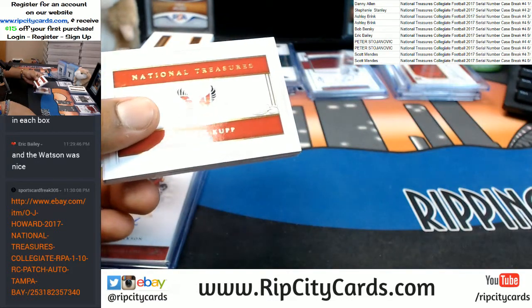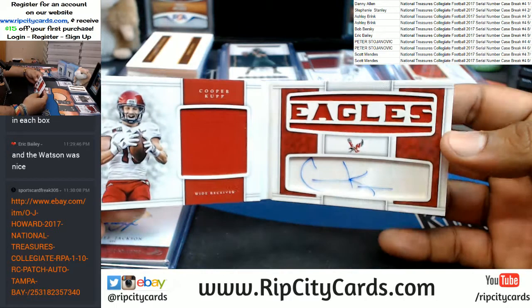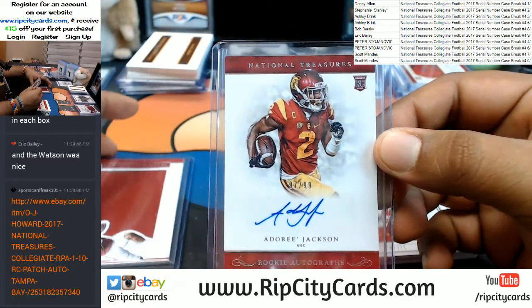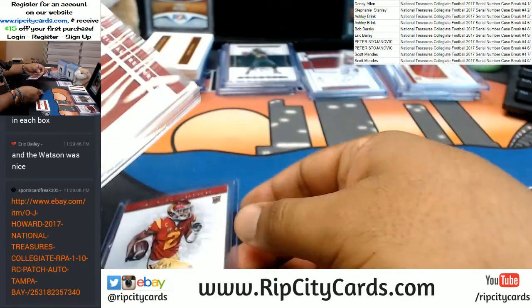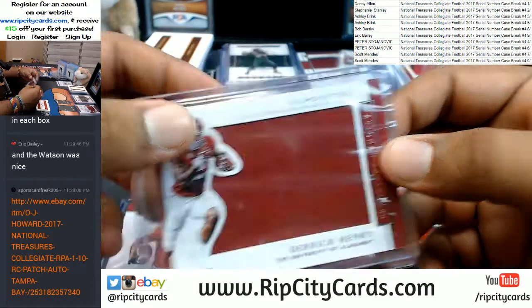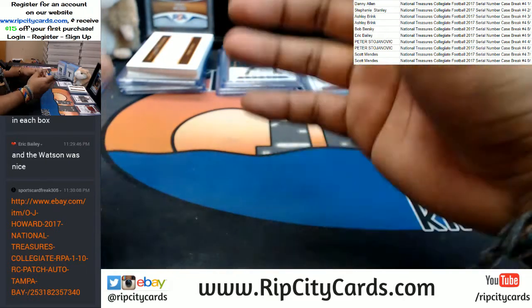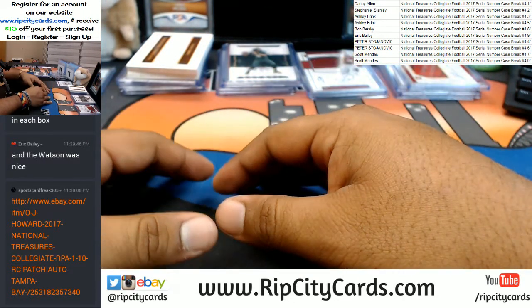So the 7 spot is going to get the Cooper Kupp book, a Dorsey Jackson, who I mistakenly thought was 8, but it goes to the 7 spot, and Derrick Henry patch. So that's it for 7. The number 6, unfortunately, went hitless. Number 6, you went hitless. I'm sorry, man.